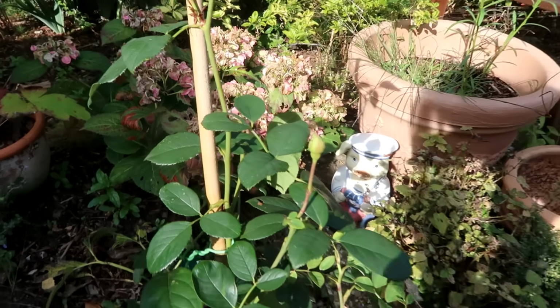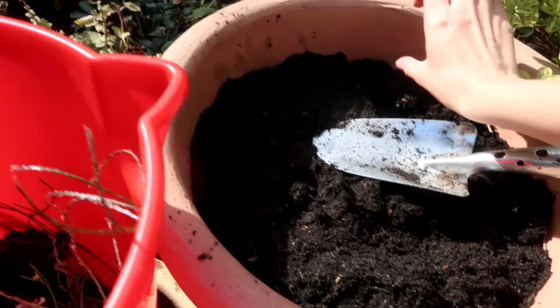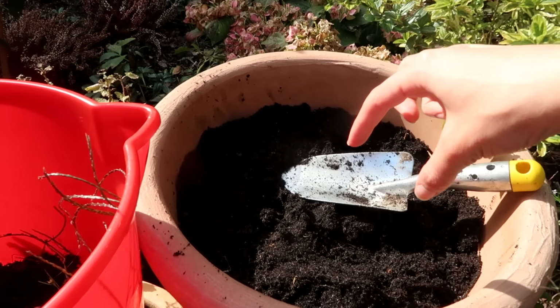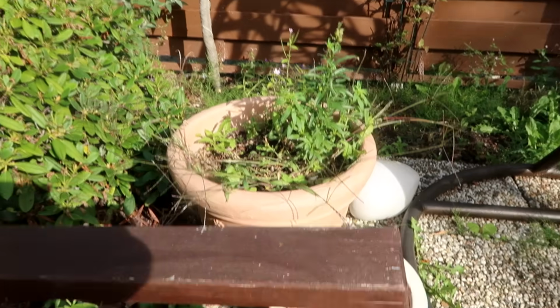Ooh, some roses coming. Yay! I just emptied out this one, and I actually think there's about 10 centimeters of room left in here, so that would make this the perfect depth to plant my bulbs in. So if I just stick them in here and then top this up with soil to the edge, I should have them at the right depth. Let's empty out the other one and then we can start planting.